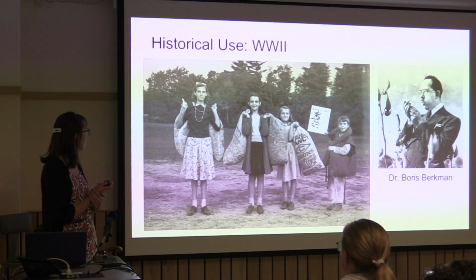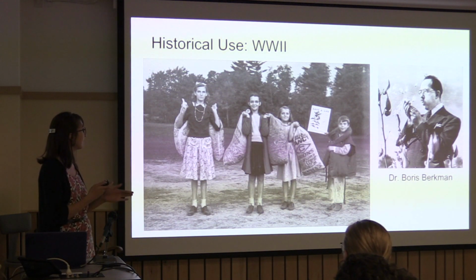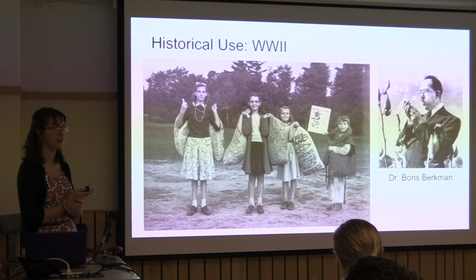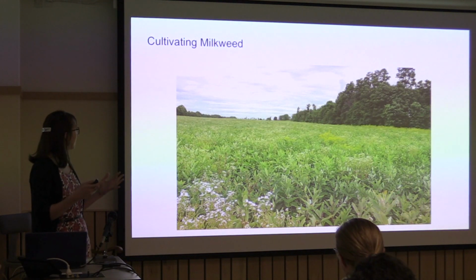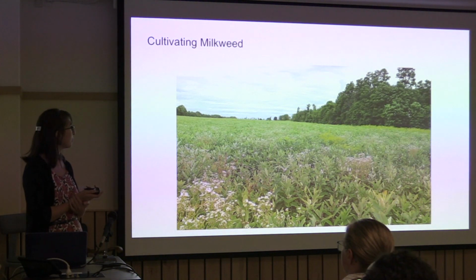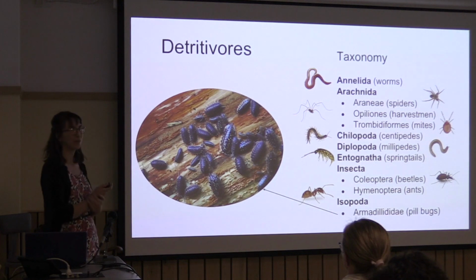In World War II, there was a campaign to have kids pick wild-growing milkweed pods, and they were using the floss to stuff in flotation devices, like the one this little boy is wearing here. And that was pioneered by Dr. Boris Berkman, who is an inventor in Chicago. So what is new about milkweed is this intentionality of cultivating it. So these fields provide an unprecedented opportunity for the regrowth of monarch butterflies and other biological diversity, including detritivores.